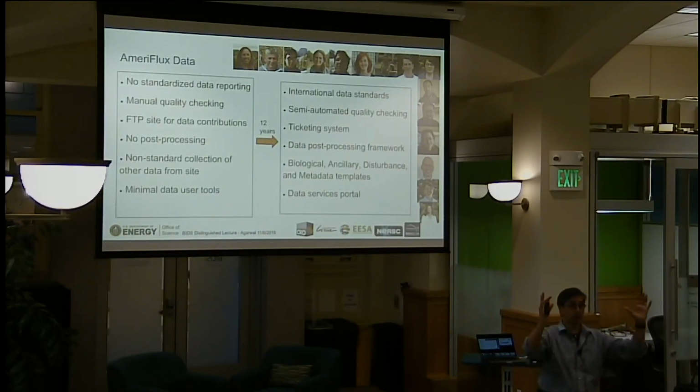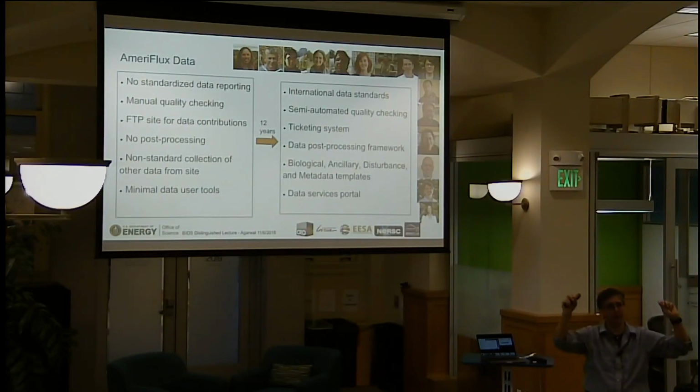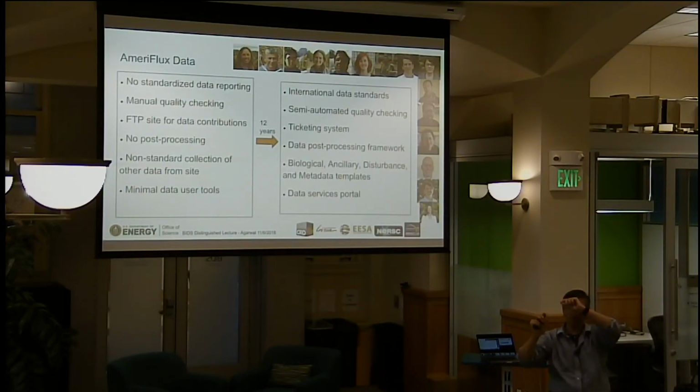There was one spreadsheet that was the truth. Every site had its own row in there, and there were all these different codes about what had happened so far with that site's data and where it was at. And it was very error-prone, to say the least.